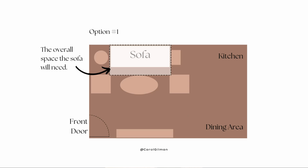So in option number one, when we want to think about the overall space that that sofa needs, we could come up with an area that is 82 inches wide by 56 inches deep. And what that's taking into account is leaving a couple inches behind the sofa and on either side of the sofa, and then 18 inches in front of the sofa before you find the coffee table.